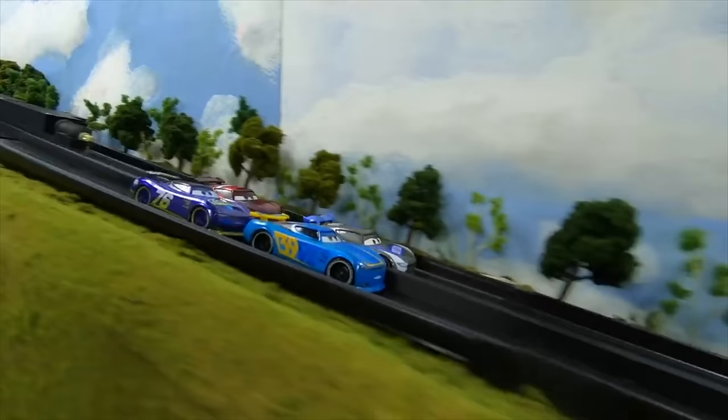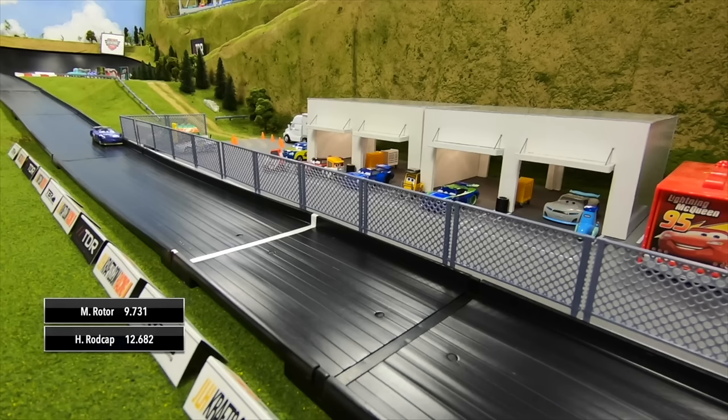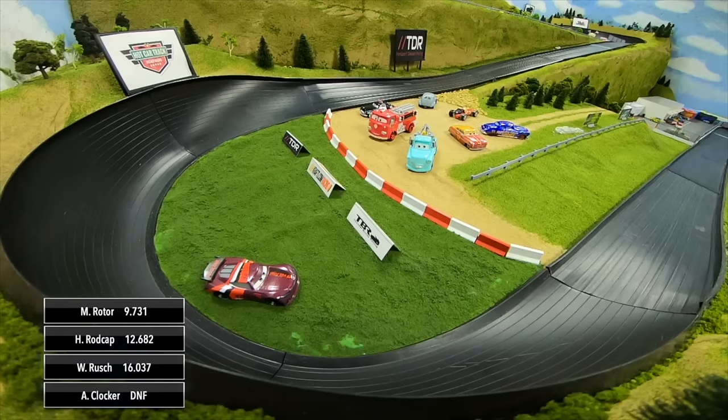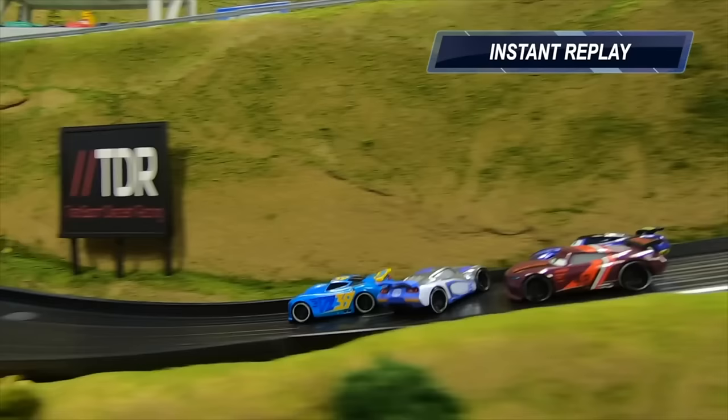Roeder's going to lead the way, but they're crashing behind him. We've got all kinds of trouble going through Turn 2. Roeder's going to come to the line first. Big crash behind him. Rodcap's going to come to the line in second. And then with a very slow 16-second lap, Will Rush finishes third. And I believe Aaron Clocker, he is over in the infield grass of Turn 2, a DNF for Clocker. All kinds of trouble in Turn 2.